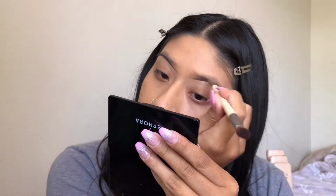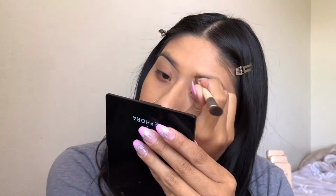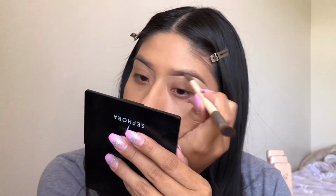Okay, going back to this angled brush. I'm not gonna take product just yet from my little palette. I will in a second. I'm just gonna use this and brush upward. That's why I put a lot of product on the line, because I know I'm gonna use it for the rest of my brow.